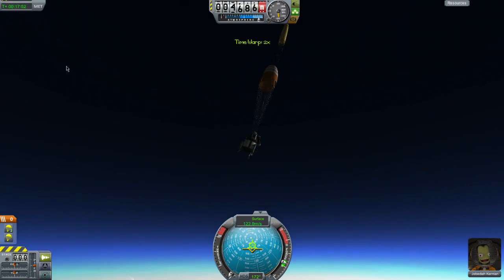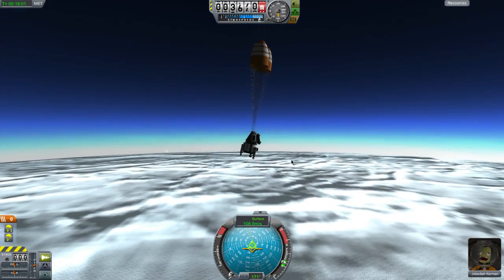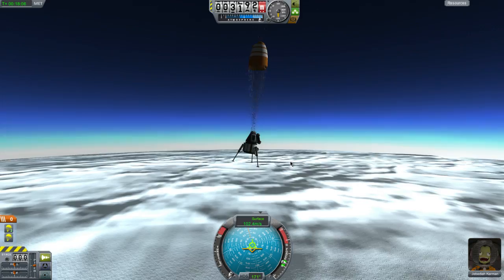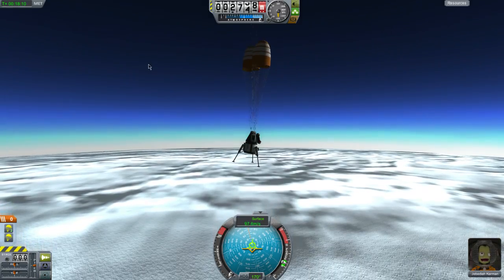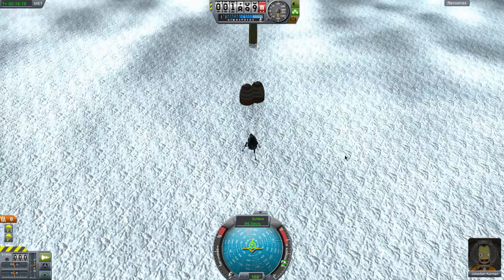Let's go ahead and fast forward into 2x. Pop our landing gear, because we know how to do that now. Shazam! Booyah. Then parachutes should deploy. Dude, this is so cool. This is so cool.